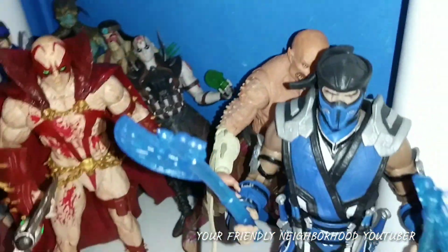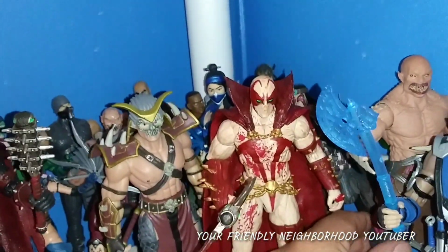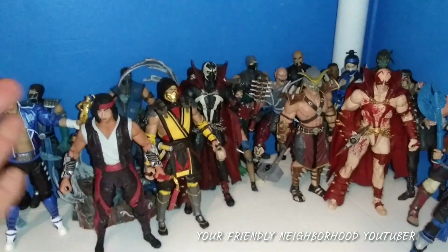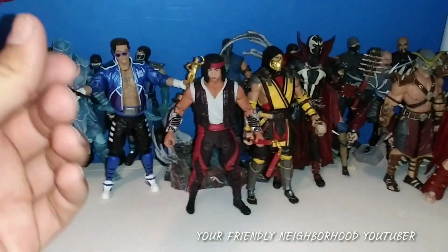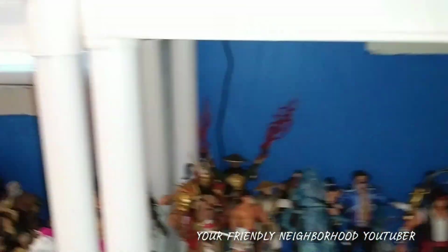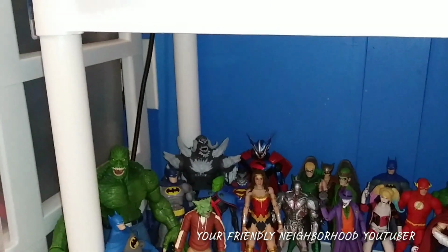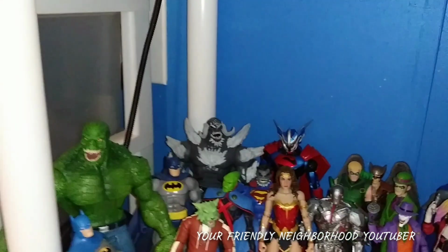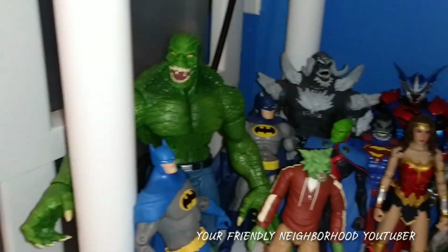Then over here we have Baraka kind of hiding behind Sub-Zero. I apologize. He just kind of tipped over. I need to display these figures a little bit better, guys. I need to put the big figures in the back and the smaller figures up front. But like I said, when you're doing comparisons all the time, you're always taking the figures out, and so you're always messing them up. So let's drop down to my DC collection, which I'm actually kind of new at because I just recently started building my DC collection not too long ago. So I think it was like the beginning of last year is when I started collecting a lot of DC figures. So it's not really a big collection.